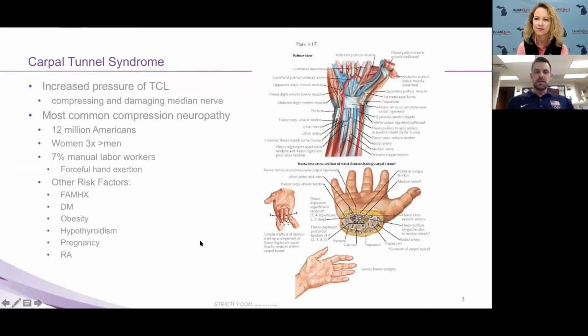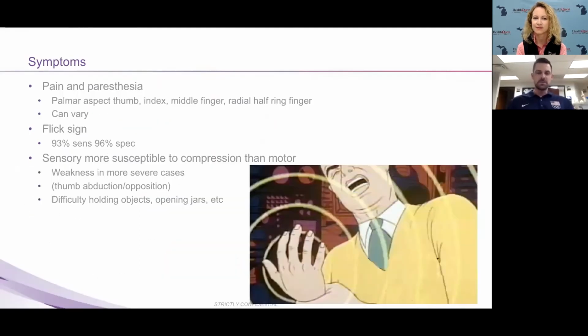So carpal tunnel is compression of the median nerve by the transverse carpal ligament. It's very, very common, 12 million Americans. There are a couple of risk factors that are sometimes hereditary, and some combination of manual laborers. Obviously, me doing ultrasound and you guys doing physical therapy are both relatively high risk factors for developing some of these symptoms. Pain and paresthesia across the median nerve distribution. Predominantly sensory, and as it progresses, you can get some motor symptoms and some weakness associated with it.